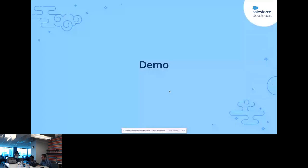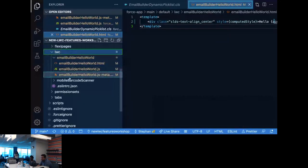So if we go ahead and look at the code here for that, in the project that you have on your computer, in your LWCs, we have a mobile barcode scanner here. And in this component, you will see here, we have our get barcode scanner that we're importing. Keep in mind, you've already deployed this to your org. It's in your org running.